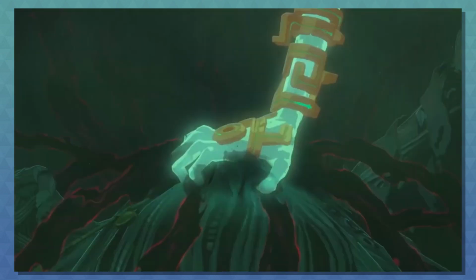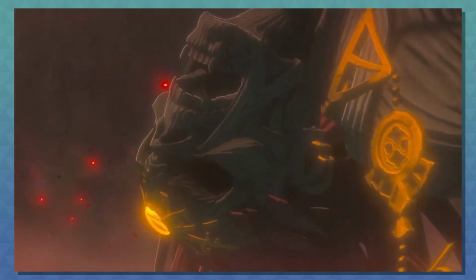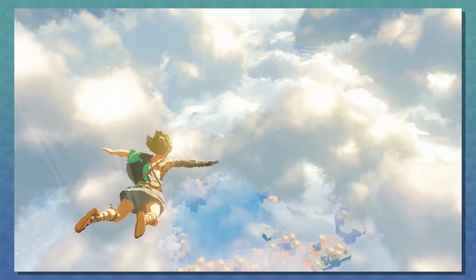I don't really have much more to say on this one, it was just something that caught my eye, looked really cool, and I wanted to include it. Maybe you guys have some more ideas, if so leave them in the comments below. So let's move on to the last bit of Breath of the Wild concept art I want to talk about.